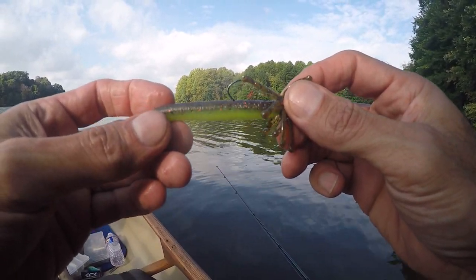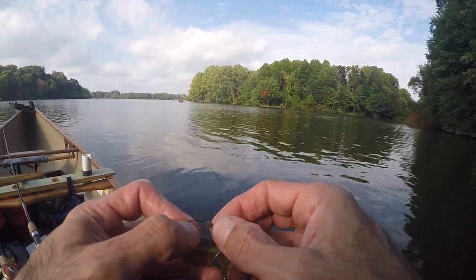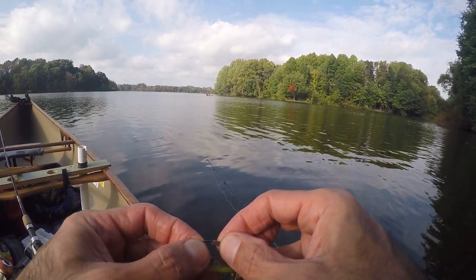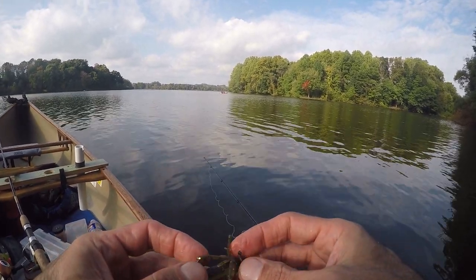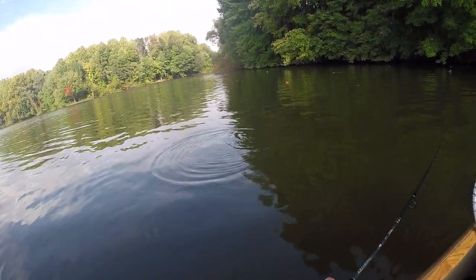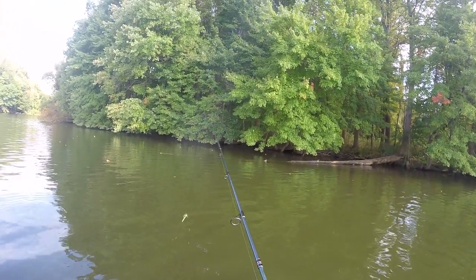I got him on this concoction right here. It's weedless. Well, it was. I don't know if it is going to be now. Gotta push that in there deeper to make it weedless. I don't think there are any more over there, but we can try. We'll try to dissect this whole log and see if there's any more. At least we know what they want in here.